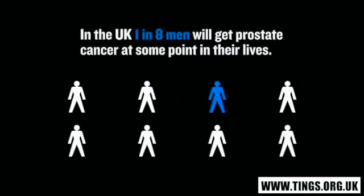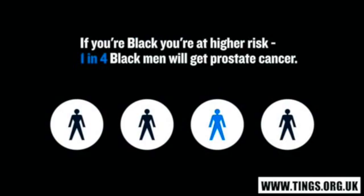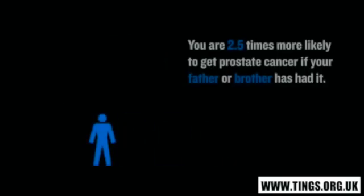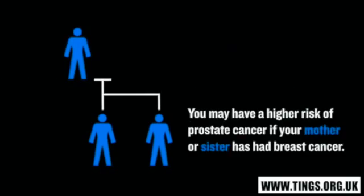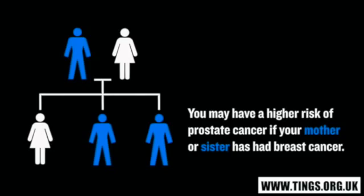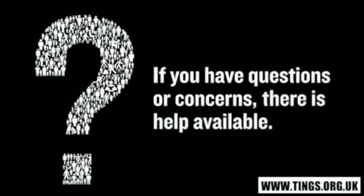So, are you at risk? In the UK, 1 in 8 men will get prostate cancer at some point in their lives. If you're black, you're at a higher risk. 1 in 4 black men will get prostate cancer. You are 2.5 times more likely to get prostate cancer if your father or your brother has had it. You may also have a higher risk of prostate cancer if your mother or your sister has had breast cancer. If you have any questions or concerns, there is help available.